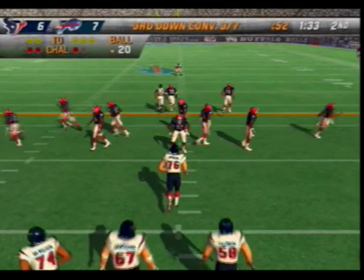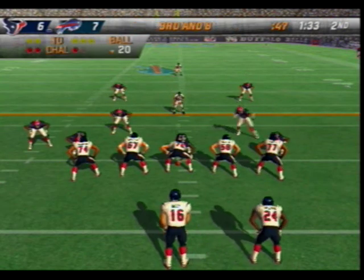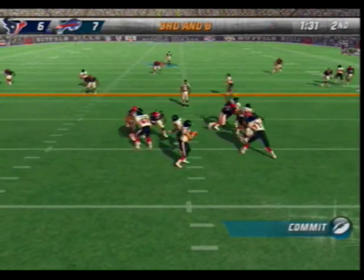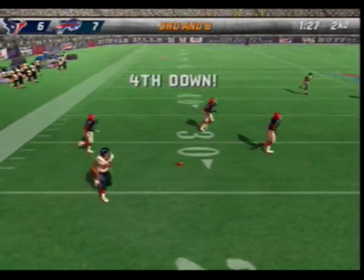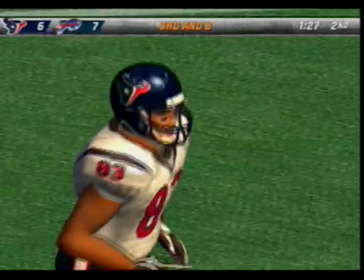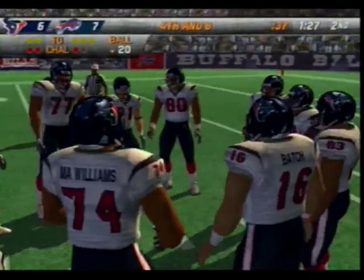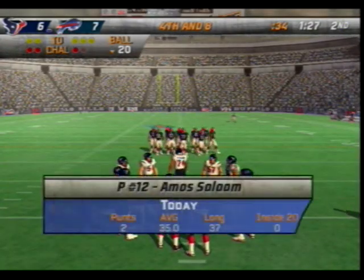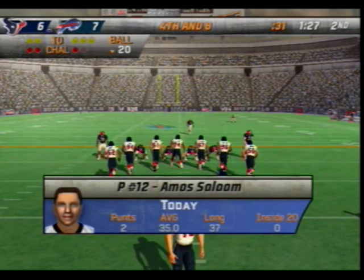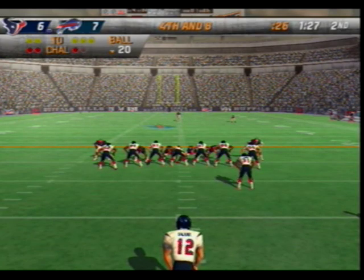Ball on their own 20. Ball on the 20-yard line. Stay with those receivers. Keep your eyes out. Batch from the shotgun. Green pass, Rosen. He just can't find a way to bring that one in. I'll tell you, the defense made a great stand right there. Good defensive stand. Now they'll punt it away after a three and out.